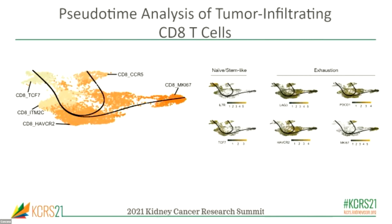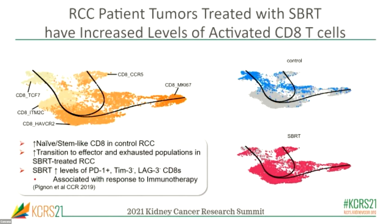We also performed pseudotime analysis of the CD8 T cells. We can identify distinct populations and see how they may be transitioning between them. We can look at naive and stem-like markers, as well as exhaustion markers like TIM3 and LAG3, and of course PD1, to distinguish the different subsets. Between nephrectomy only and patients treated with SBRT and then nephrectomy, there's a very clear distinction. We see an increase in naive and stem-like populations in the nephrectomy-only patients, and an increase in effector and exhausted populations in patients treated with 15 gray radiation. Importantly, with radiation there's also an increase in an interesting population that has been described, which expresses PD1 but lacks expression of TIM3 and LAG3.